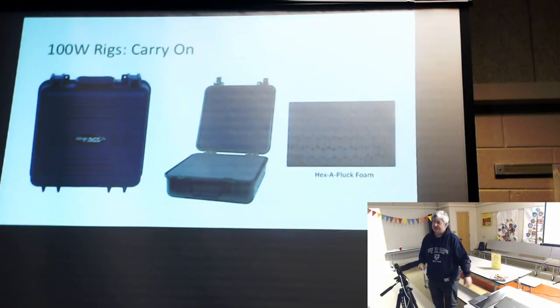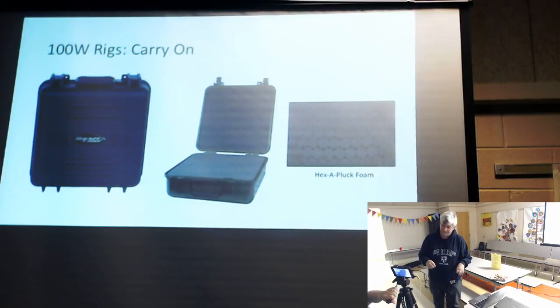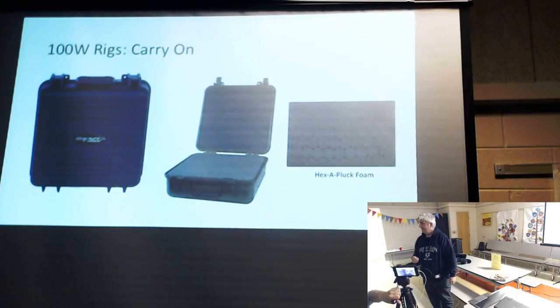So I would put it in some kind of Pelican-like case. This is one from Starlight that's been pretty popular. They use these a lot for firearms. And the case comes with a foam that you can pluck out these little hex patterns and stick your radio in kind of a form-fit foam rubber mold. Harbor Freight recently came out with their own line of Pelican-like cases. I have one of the small ones for my thermal camera, and it was pretty good. I don't know if it's 100%.